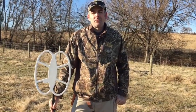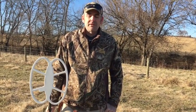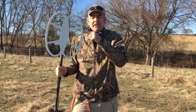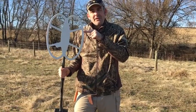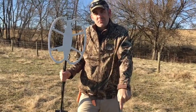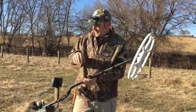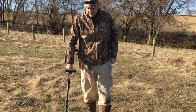Guys, I want to talk with you about the biggest mistake I see in metal detecting, and that is coil control. This is your coil. It is your link between the machine and the relic in the ground. And this is the problem I see all the time. I'm going to take this coil and I'm going to put it against the ground.